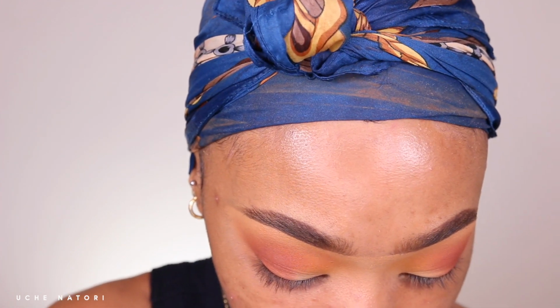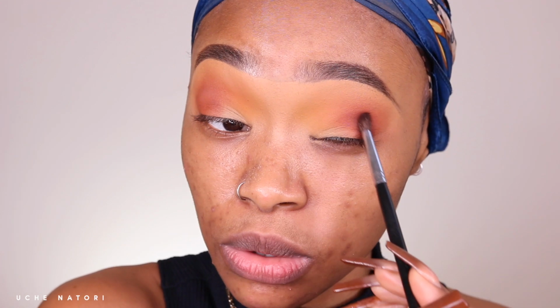And now finishing touches, let's add some depth to the outer corner using Homegrown. One eye is always doing something that it shouldn't, and it's really irritating.